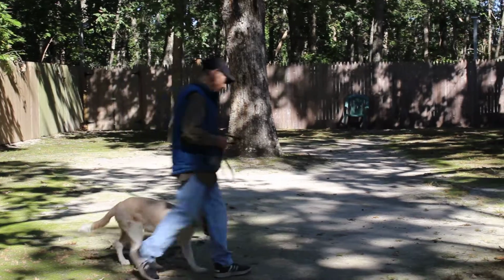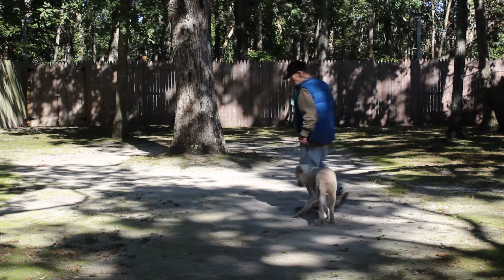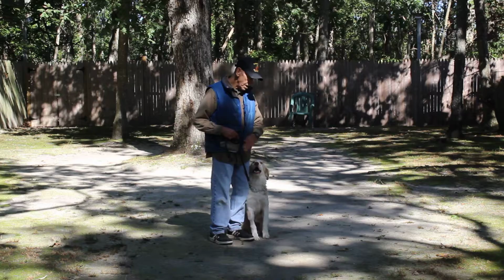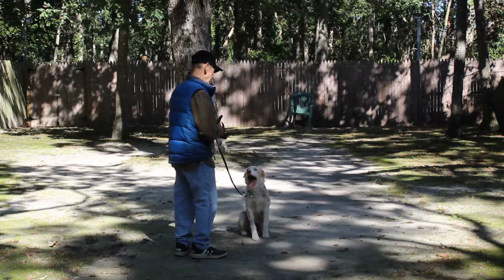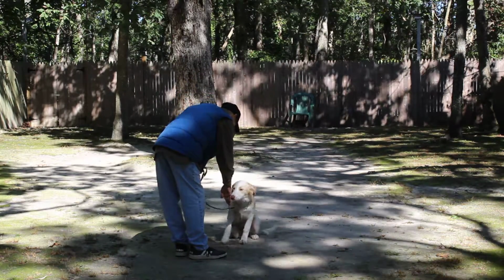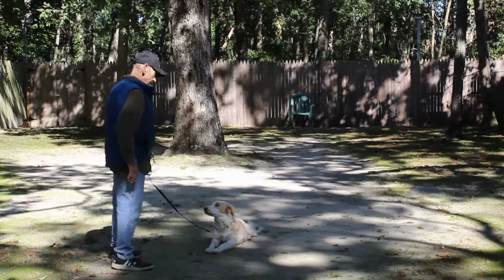And the very last command that we're going to demonstrate for you is your down from a distance. This is a little bit harder because you're not right next to the dog. So Fred leaves him in a sit stay and turns to face him. And this time he's going to use his right hand to give the command and drop him into a down from a distance. And then he'll tell him to stay.